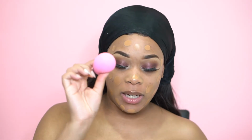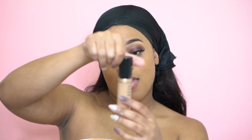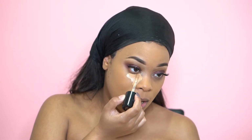That was lame. What I'm going to do now is use this beauty blender and blend out the foundation all over my face. So now that I have the foundation placed all over my face, I'm going to take the Born This Way foundation in the Warm Honey color. No, that ain't Warm Honey. Warm Beige. Whew. I be out of breath, y'all. And I'm just going to place this, of course, in the areas that we want to highlight. So under our eyes.